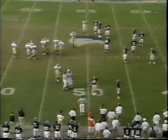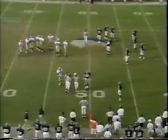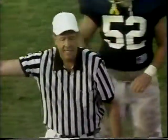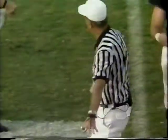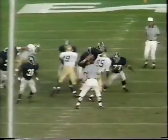In the most likely situation, the ball will go up to where the penalty was at, where Harris got bumped by the defensive back. It's defensive holding is the call. Let's see where they'll finally spot it down. Now, the spot of the ball is the 49-yard line in East Tennessee territory.